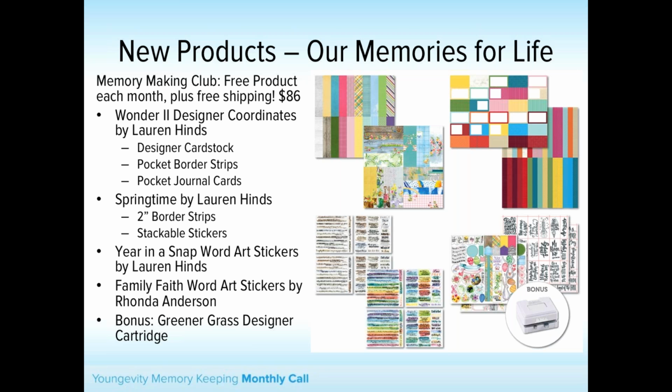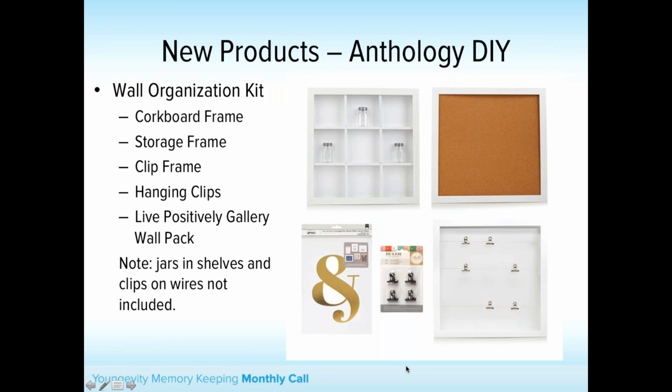So we're going to start not calling it auto ship, but memory making club, because we really want it to be a fun thing. And as you're telling people about this, make sure you tell them free product each month plus free shipping. Okay.